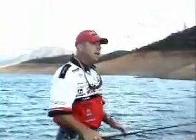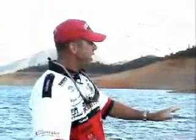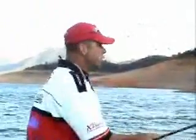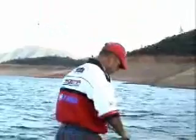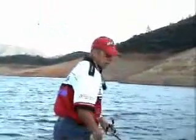Something important about throwing reaction baits, especially first thing in the morning, is the shade line. You want to have the shade line. The fish are a little more active here. So we're going to try to run this line and run these next couple of points before the sun comes over and hits the water. So hopefully we can get a couple more good ones.